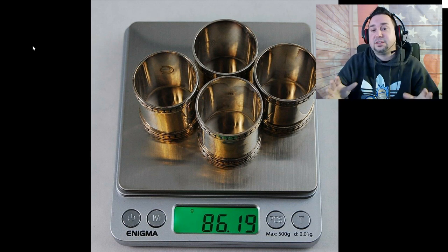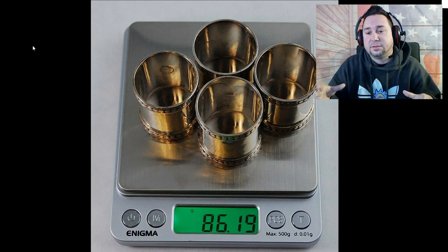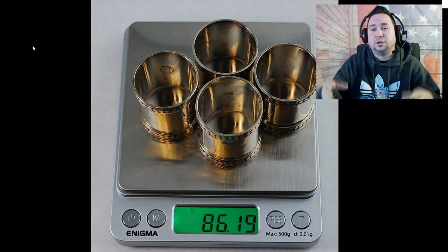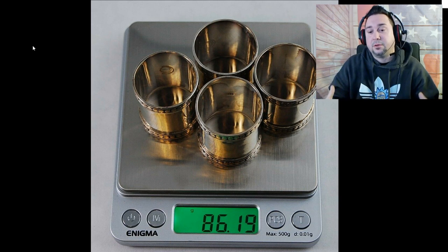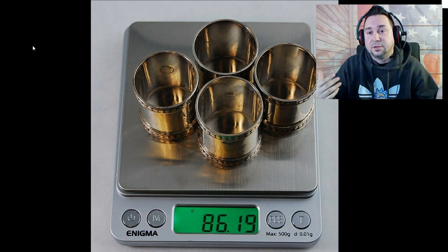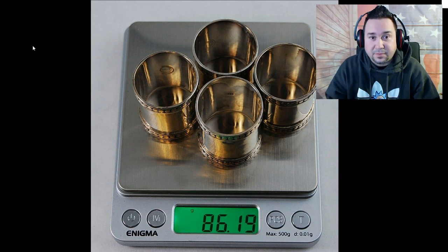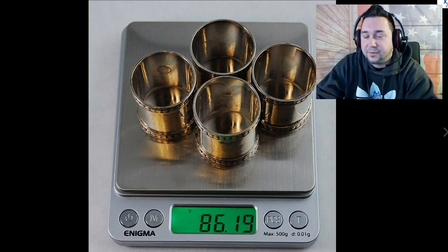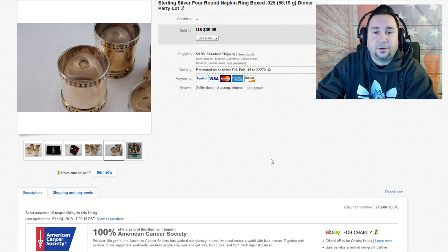I highly suggest everyone get a gram scale like this. It's good to show a photo of what the weight is for anything that you sell that's precious metal. I've learned that this is a great thing to put in your description because there's a lot of scrap people that buy this stuff and melt it down. So even if you have extra characters in your title, definitely put in scrap. And I don't even know if I put scrap in this one. No, I didn't. So that just shows you.